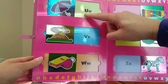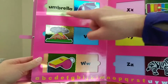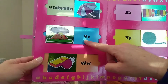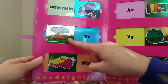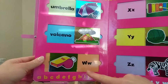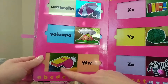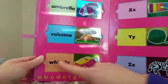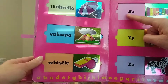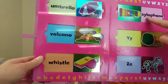U. Umbrella. Umbrella. V. V. Volcano. Volcano. W. W. Whistle. Whistle. X. X. Xylophone. Xylophone.